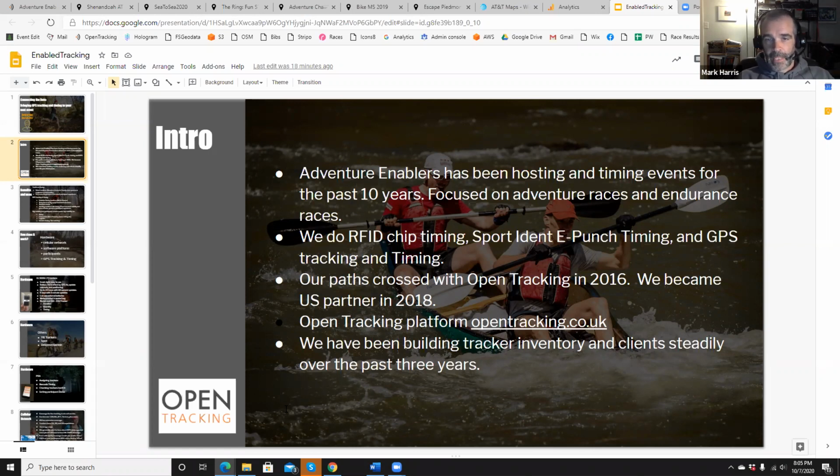And then we've been basically building our hardware tracking inventory, and we're up to just under 300 trackers right now. So that's been a limitation as we started out. We started out with about 50 trackers to get our feet wet, but we've expanded that out as people have come and asked us to be able to track more people.